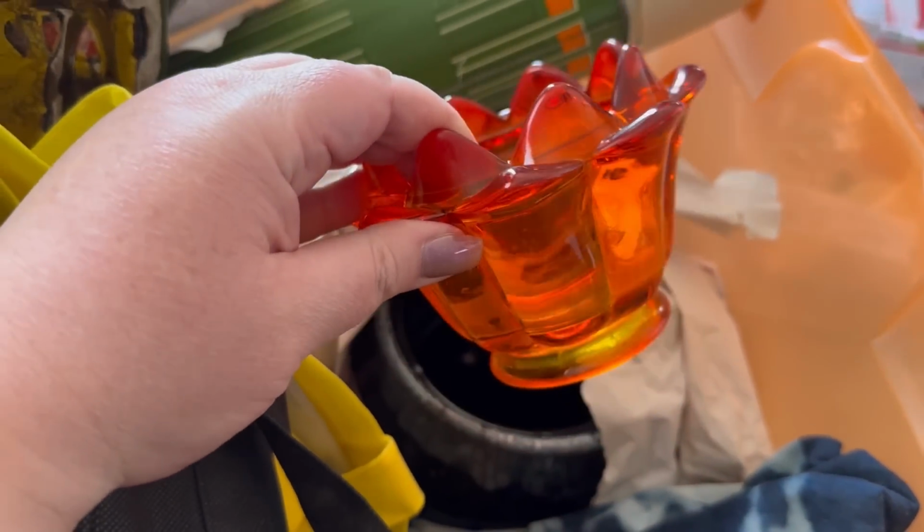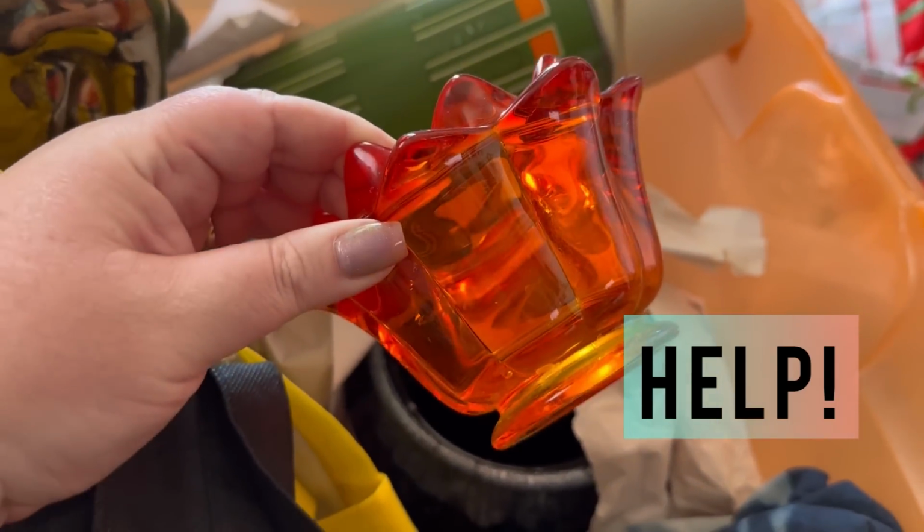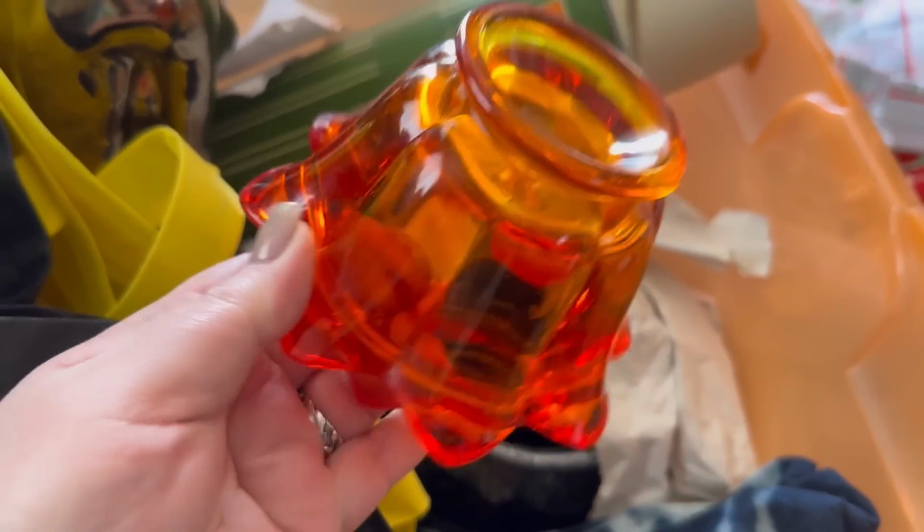Okay, so here's where we are going to ask for your help. Leave me a comment if you know what this is. So we think it's a bowl. I believe it to be either Viking or Ellie Smith.